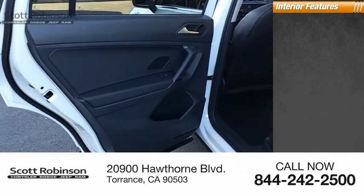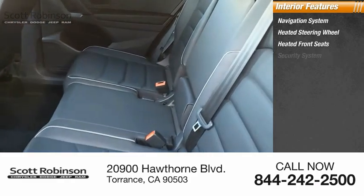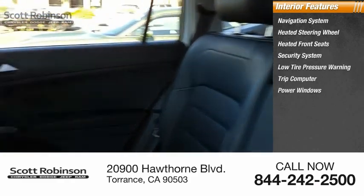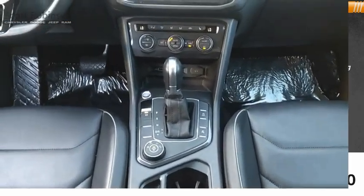Inside you'll find navigation system, heated steering wheel, heated front seats, security system, low tire pressure warning, trip computer, power windows, power steering, tachometer, driver vanity mirror. Come see the car for yourself.